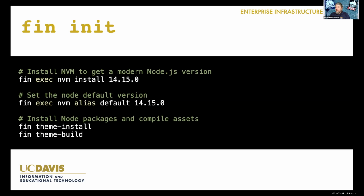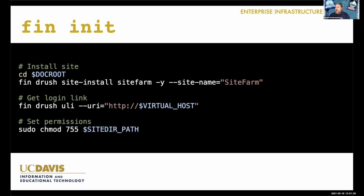So Mark talked about this a little bit. It does some of the front end setup stuff for the theme install and theme build. Make sure that Node is the right version, and then install the site, right? And so we install the site farm profile, and we do a Drush ULI with the URI so people can get a link right there. And just in case, make sure to set the permissions so it doesn't screw up.